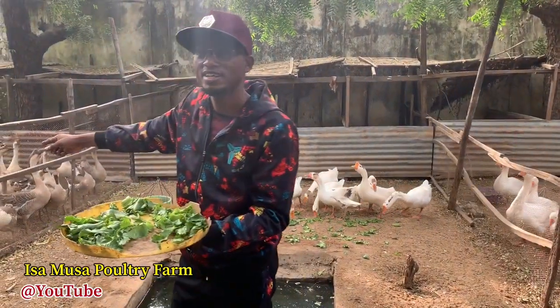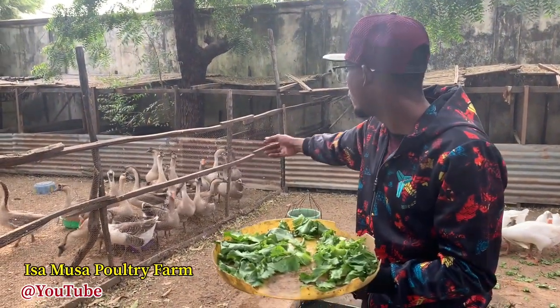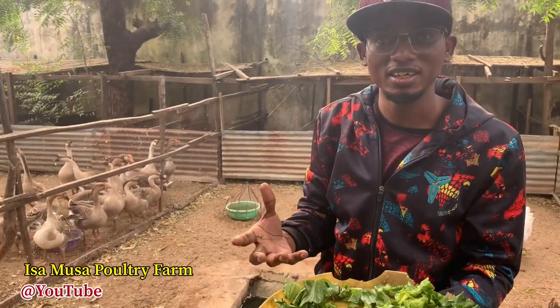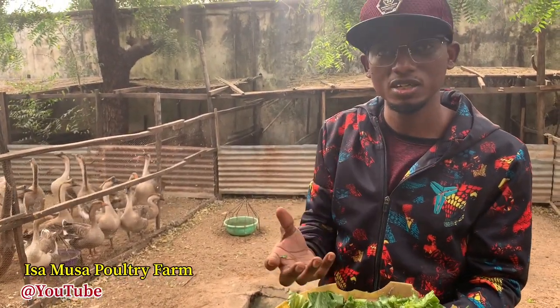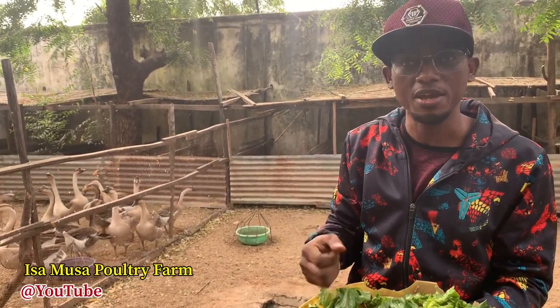As you can see, the other ones, you see them through the net. They are trying to also come and eat the salad because they also love it. They like it. It is green. Give to your geese. They love it. And they will become more healthy and strong all the time.